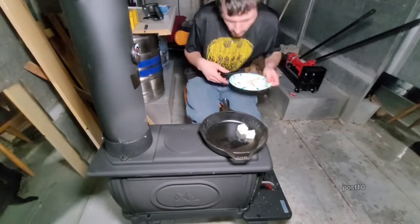Probably through there. I forgot that one. I'm slowly going to find all the holes. This made a huge difference from that. This was an old rotted piece of plywood at first.